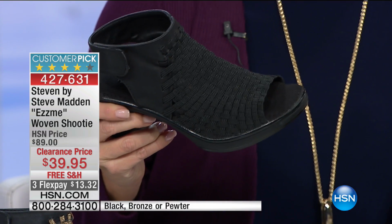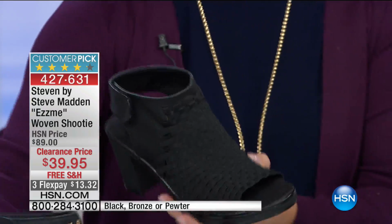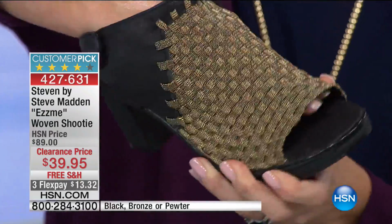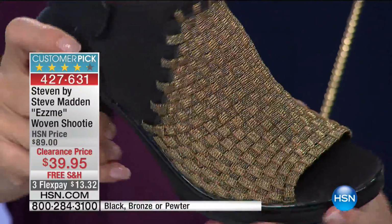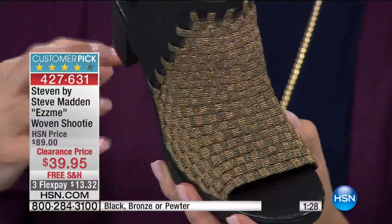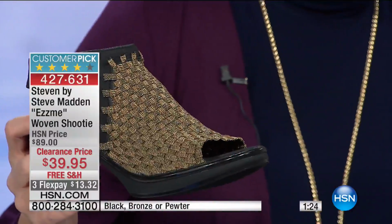This is the Steven, we called this one the Esme, and it's that woven, I think it's a little bit harder to see in the black, but it's that woven top that stretches 4 ways that everybody just absolutely loves and adores because it almost melts into your foot. It melts into every little nook and cranny and curve, you name it. So no break-in period whatsoever.